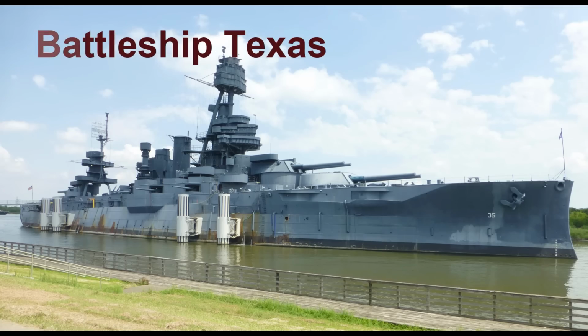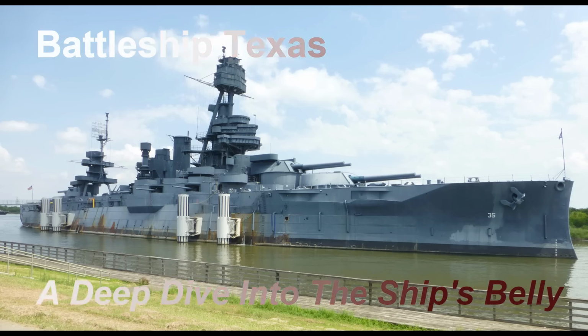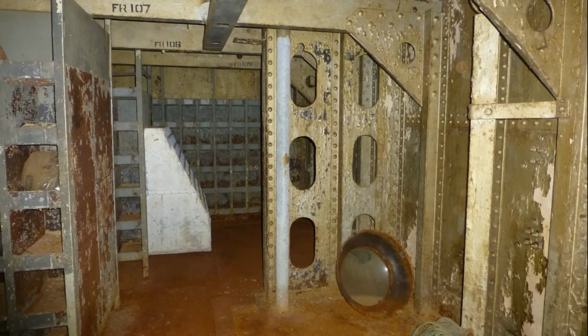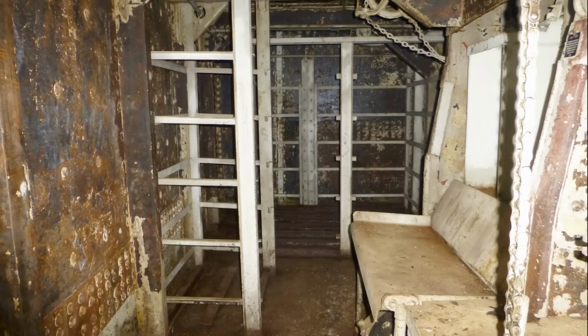It's been a while since we've spelunked into the belly of the beast, so let's take a deep dive into an area close to the ship's stern. We're headed to spaces located beneath turrets 4 and 5 handling rooms. However, due to the complexity of reaching them, we'll need to divide them into 2 separate tours.